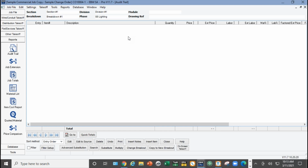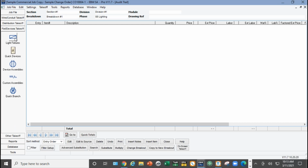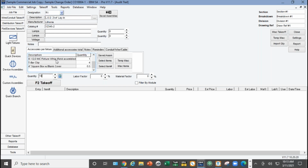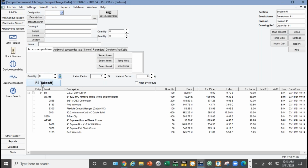So even though the change order is empty at this point, if I go to Fixtures and Devices Takeoff, go to Light Fixtures, and hit the little drop-down arrow, all my fixtures are here. And even on top of that, what's really cool is it knows to use the prices and labor units that are set up as the defaults for a change order. Specifically, it's going to use column 3 on the labor. That's a higher number than I used in my bid.